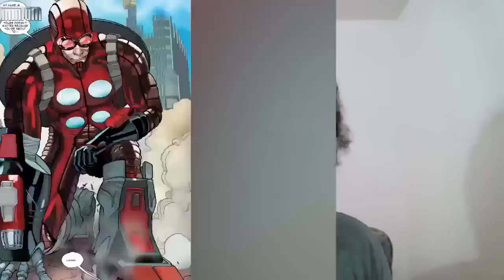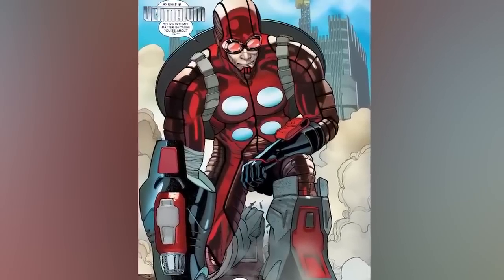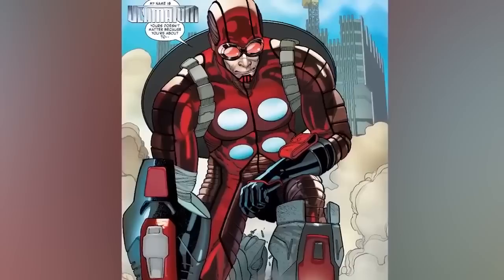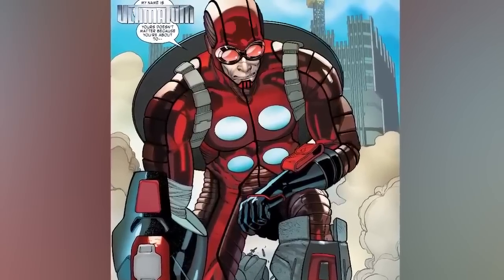The Ultimatum suit looks like a collage between different heroes put together. And I'm gonna say it's not my favorite suit of all time, but it does have some pretty cool elements. On the back, it looks like it has Captain America's shield. The chest seems to have the circle plate glowing thing that Thor has going on. And then when you step back and look at the whole suit put together, there's some major Giant-Man vibes.